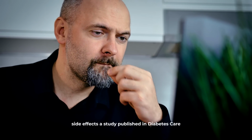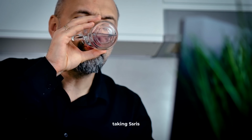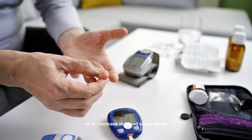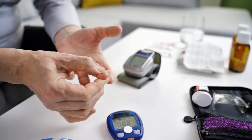A study published in Diabetes Care reported that some patients taking SSRIs experienced improvements in insulin sensitivity, while others saw no change or an increase in blood sugar levels, highlighting the need for personalized medical advice.